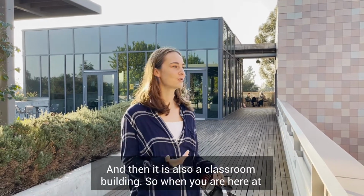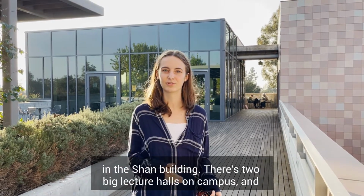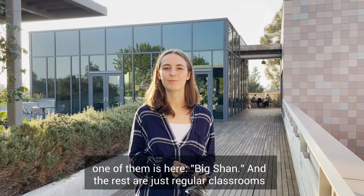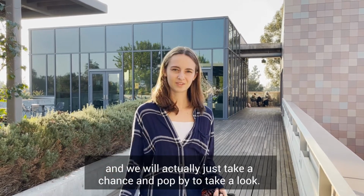And then of course it's also a classroom building. So when you're here at Harvey Mudd, for the most part, all of your classes will be hosted in the Shan building. There's 2 big lecture halls on campus, and one of them is here, Big Shan, and the rest are just regular classrooms, which we'll actually get to take a chance and pop by and take a look.